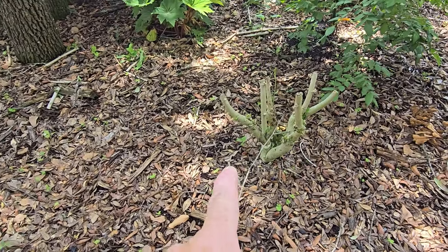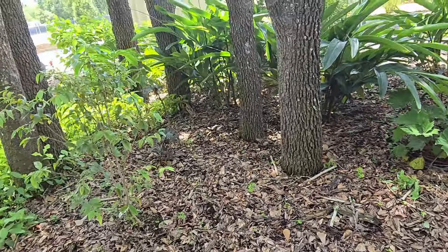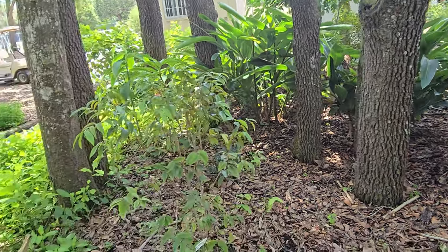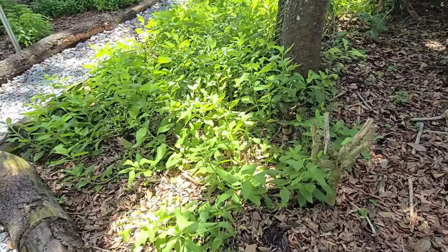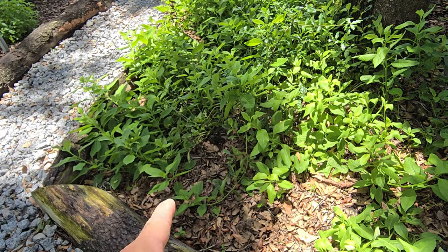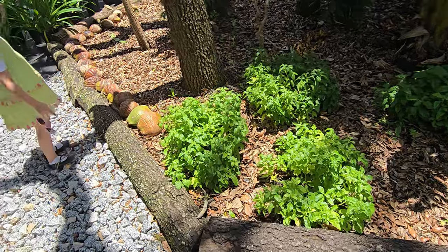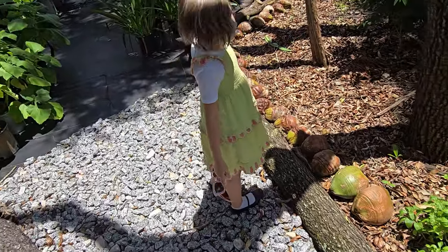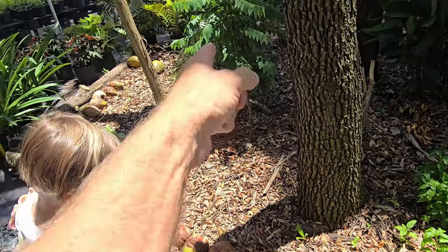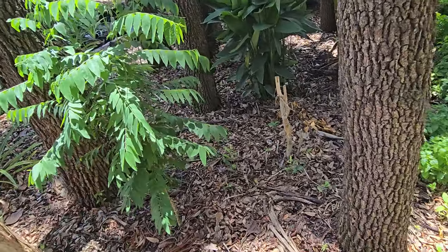There's a tree there that just got chopped, and you can see that it's resprouting. There's some other ginger out there. That looks like shampoo ginger right out there. The bigger ones out there. And then this is the other spinach that we have. We have this spinach, longevity spinach, and Okinawan spinach. What are those? Coconuts, yeah. There's water inside them. That's right. And that is katuk. This one right here.